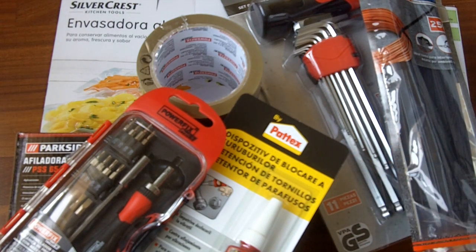I was thinking about showing you guys some of the stuff that I bought in a store here. It's called Lidl. It's a German chain grocery store. I think there are a few already in the United States. Very few. Here in Europe, it's all over the place, very common. It's one of those budget stores, right?